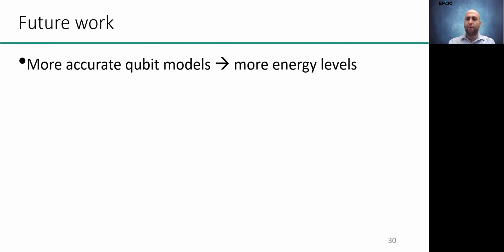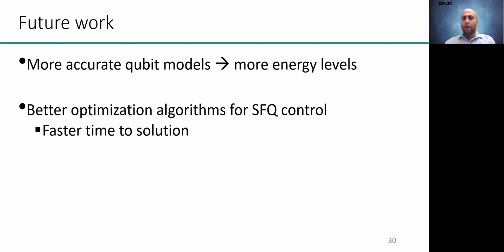Now let's discuss future work. If we have more accurate qubit models, we can model more energy levels, and that leads to better gates with lower leakage. So this is one research direction. We also need better optimization algorithms with faster time to solution. In this work, we use genetic algorithm, which is relatively slow compared to algorithms such as Grape, which are used to find microwave pulses.